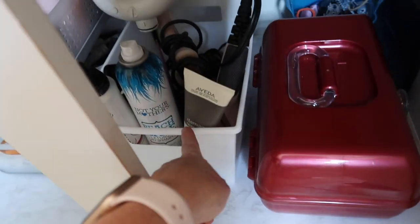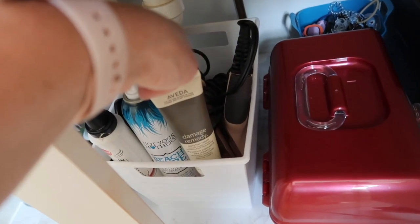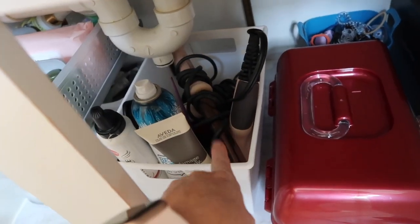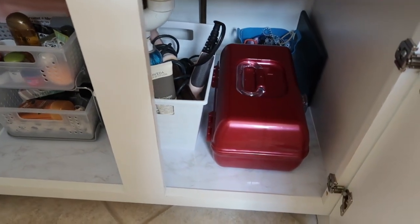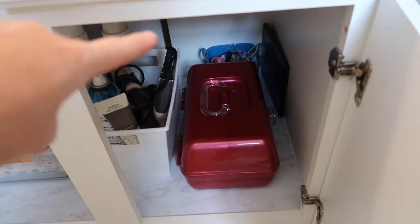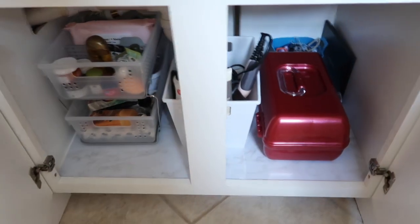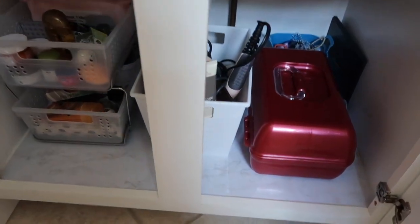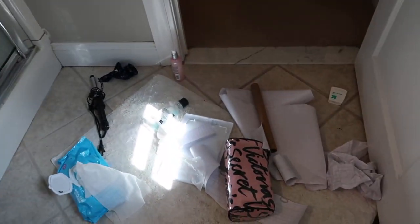All of my hair stuff in this bin. I just have dry shampoo, some mousse, and a hair conditioner, and all of my curling iron, straightener, and hair dryer. And then my makeup, which you already saw, and then a little bin back there with hair elastics, bobby pins and clips and things like that. So the contact paper looks good there too. Now we are going to clean all this mess up.